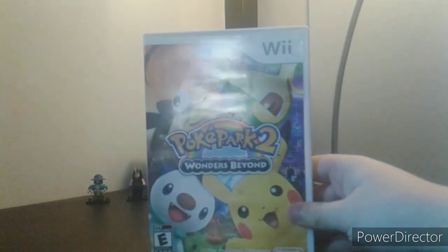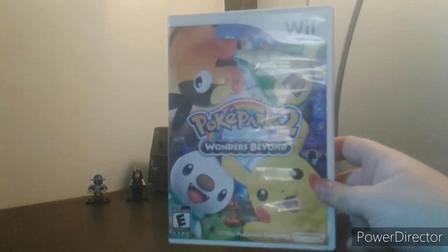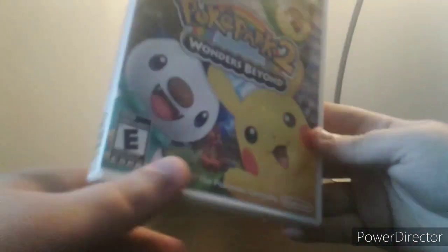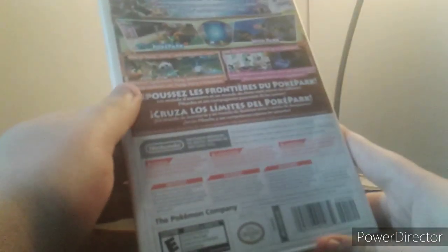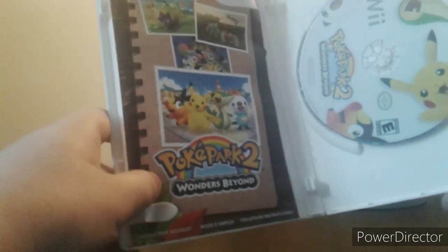So the first one, this is actually the most expensive game in my Wii collection, Pokepark 2. And really, the only thing I could say about Pokepark 2 is that I couldn't get into it. It's just not a game for me. I tried to play it for a little bit. I don't know how long I spent on it, but I just couldn't get invested into it. Like I might give it a second chance, but it's not for me.